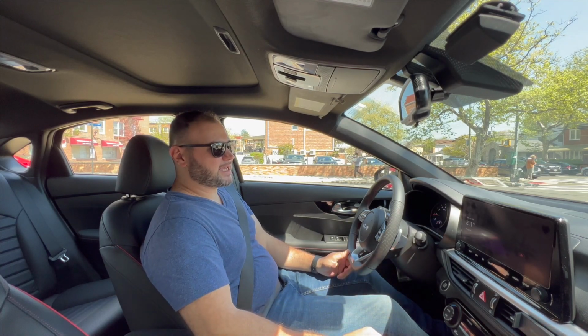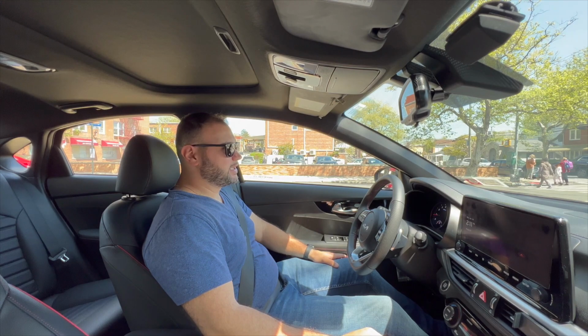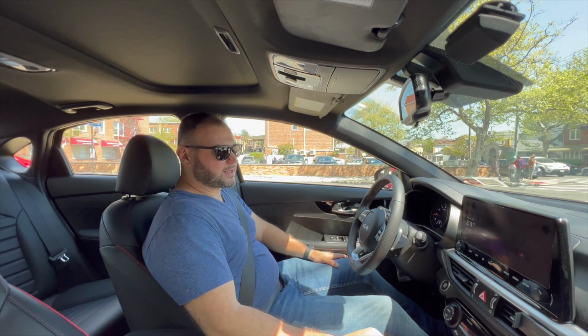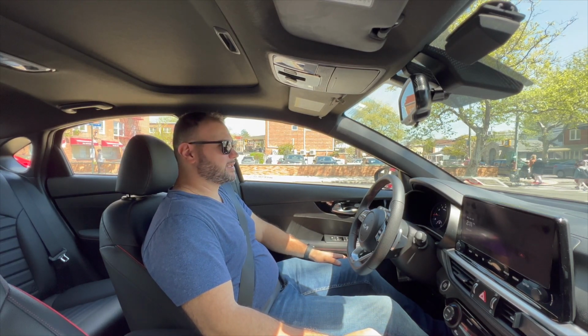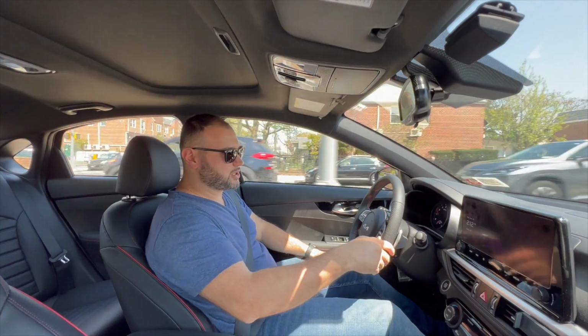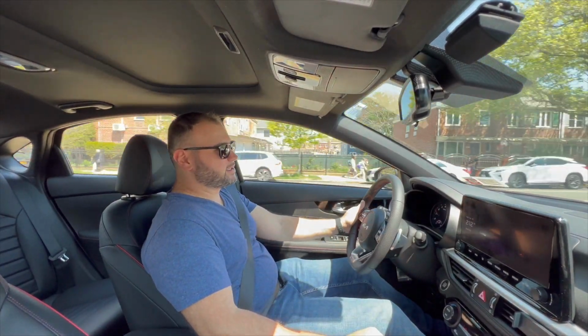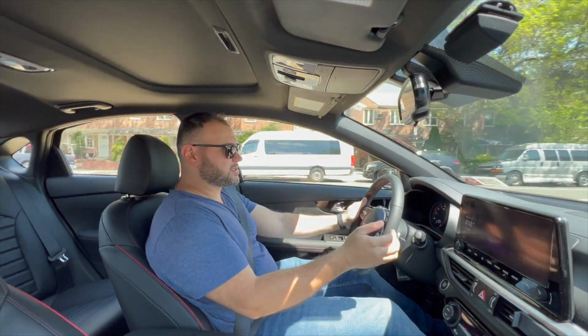Honda Civic Si did not even have an automatic transmission to comfortably use the car every day. So that was one thing that, for a lot of people, is a deal breaker. I can understand and I can see. First impressions when I got this car, right away when I picked it up from Kia dealership, I was pleasantly surprised with the engagement that this car gave you.